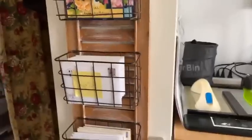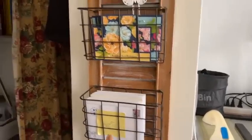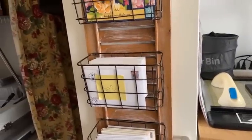Here, it's ready to be in the mail. This is the anniversary and birthday card for my team. It's ready for January. So soon, the end of December, I'm going to send that. Usually I get 2 months ready.